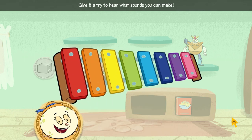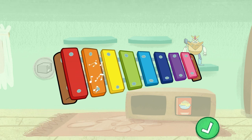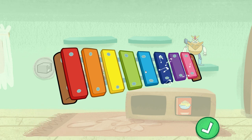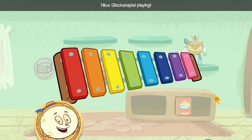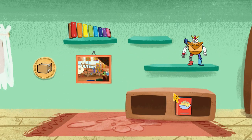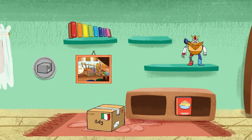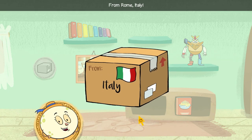Give it a try to hear what sounds you can make. My favorite part about the Glockenspiel is how the notes sound. The Glockenspiel has a higher ding than most instruments. Done! Nice Glockenspiel playing! Glockenspiel instrument! You received a package! Ooh! A new package from Rome, Italy!